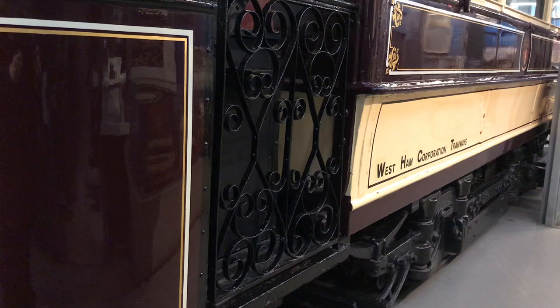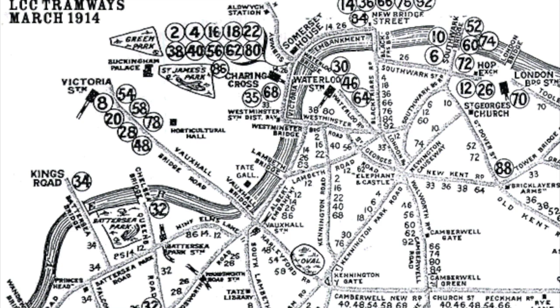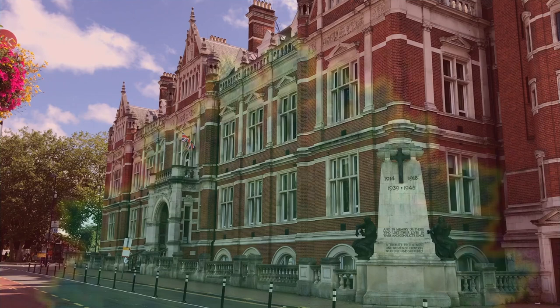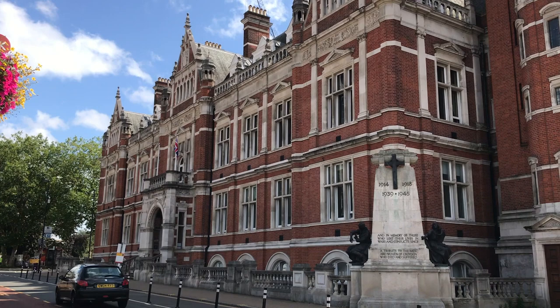At this time, transport was in the hands of various companies and local authorities. London County Council, West Ham Corporation, and Chiswick Urban District Council all carried out tests. The Ealing Chamber of Commerce sent a delegation to Bradford on a fact-finding mission. The Croydon Corporation went so far as to receive authorisation to convert some of their tramlines, but that didn't happen.